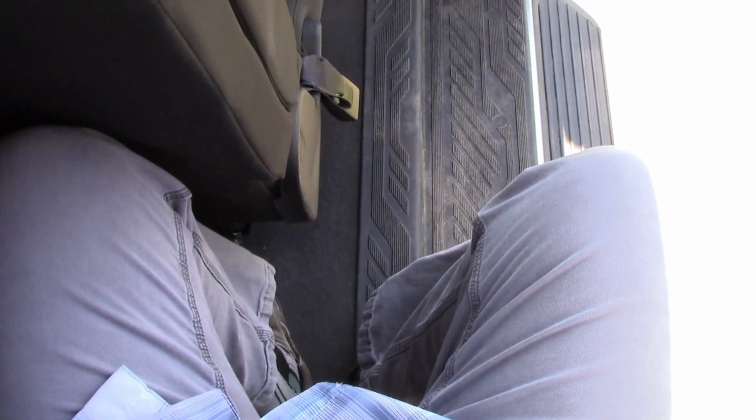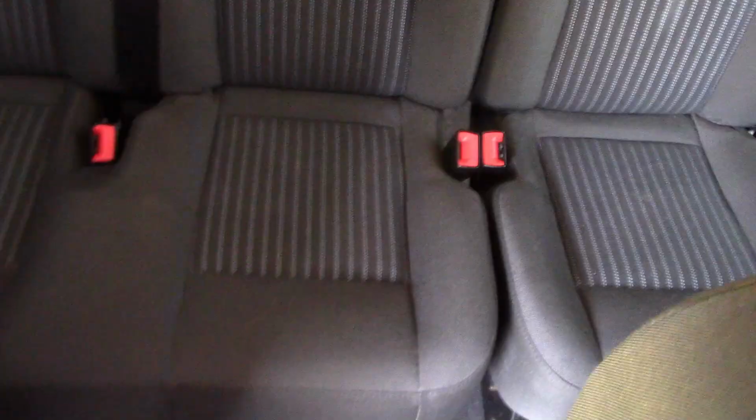Here's the second row for the passengers, and again, I'm 6'2", pretty hefty dude, and my knees are going to be up into this, so it's not going to be that comfortable if I'm doing a really long trip. Here's the leg room in the little jumper seat. This seat is pretty narrow, but it does give you the ability to stretch your legs out if you're an adult.